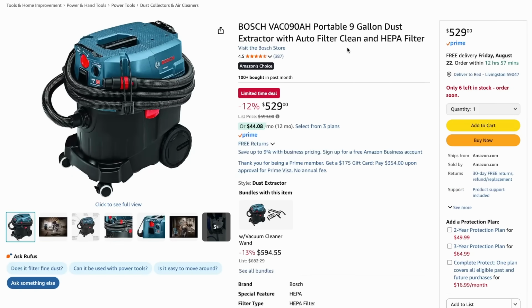This is the Mercedes-Benz, folks. This is the big old HEPA filter dust collector. Don't call it a shop vac. It's not that, all right? This is designed to be connected to equipment for dust collection. It's higher end, and that's why I'm including this for the pros. It's $529. That's 12% off.